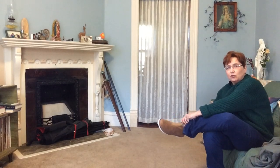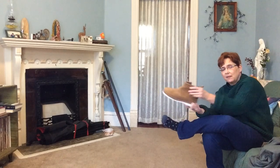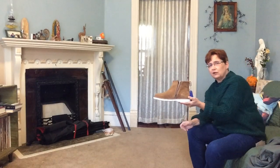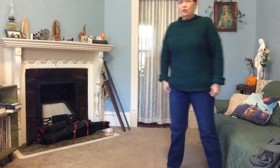I'll let you see the boots a little bit closer. They're ankle booties. Ta-da. And they are suede. They have a funny smell to them, probably because the suede's been treated. I assume that would go away in a few minutes. They're Birkenstocks. Anyway, now the jeans.